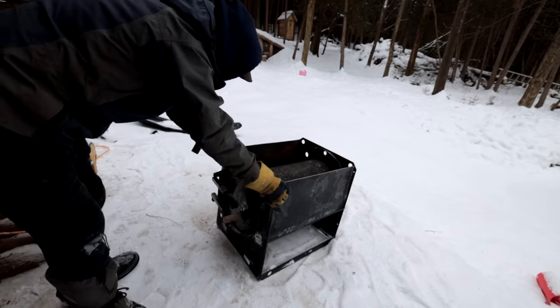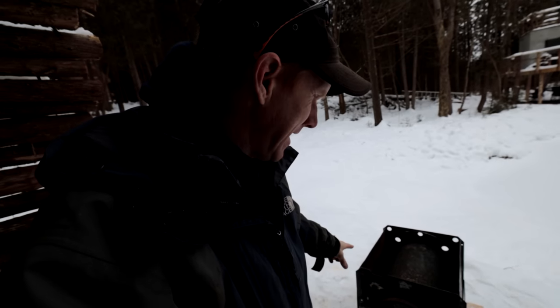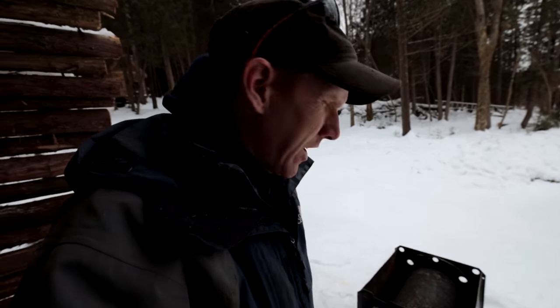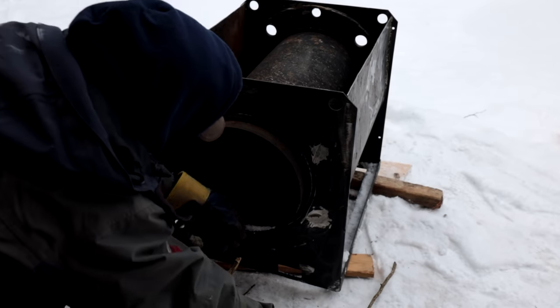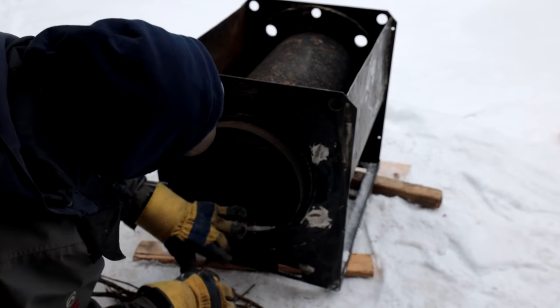Got the stove down, we're going to do the inaugural burn. The inaugural burn on the boiler converted to wood stove sauna heater. It's minus 11, the winter has settled in, I believe. See if we can get this thing heated up. We're aiming for about 10 degrees inside so the grout doesn't freeze while it dries. Yeah, working in the winter's fun.